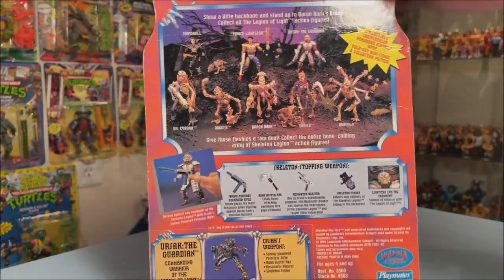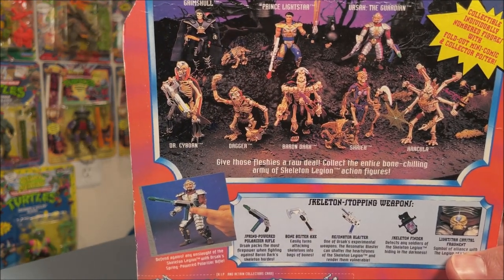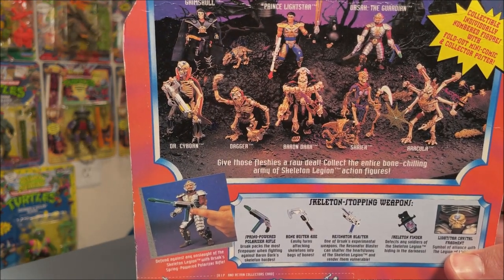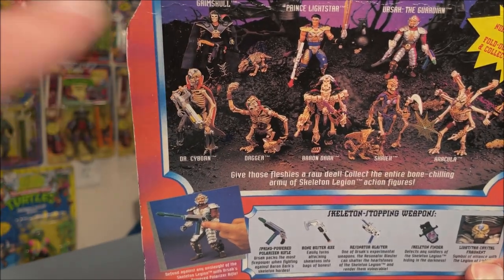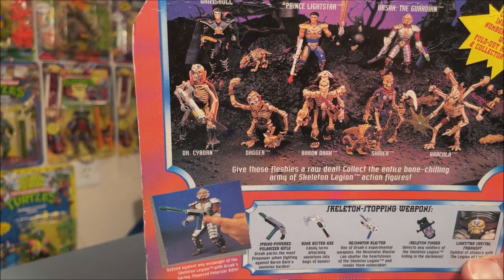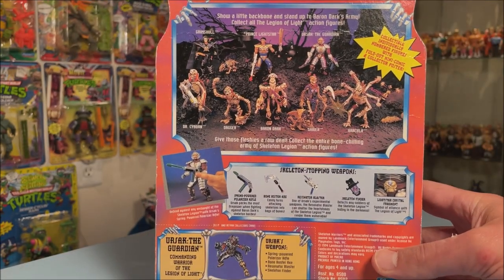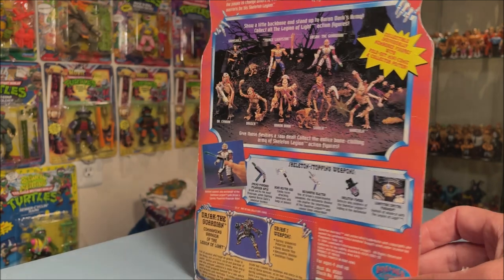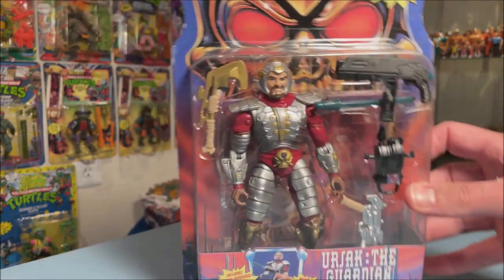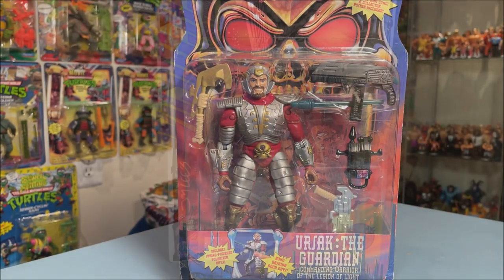This is my second Skeleton Warriors figure. I picked up Grimmskull from my buddy Chuck. Here's Grimmskull here. Down at Time Traveler Toys in Winchester. And so this is just a cool action figure line. I'm not an expert in this line or anything like that. But they're cool figures, and Playmates did a really good job with these. And for $10, I figured, why the heck not?